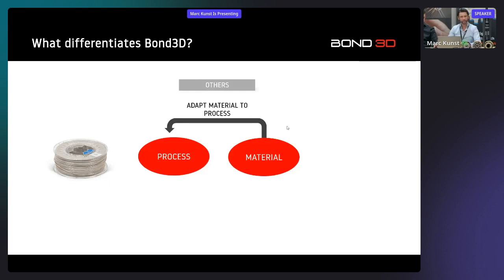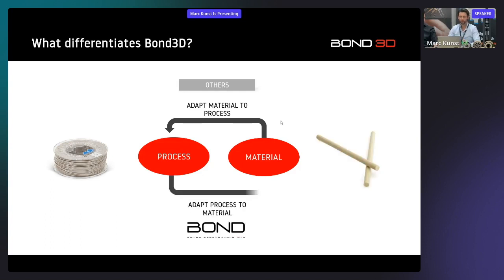So what makes us different than all the others in the market? On the left you see filament. This is basically the feedstock of most of the printers in the market. We chose to do that the other way around. We adjusted our machine in such a way that the material stays intact.